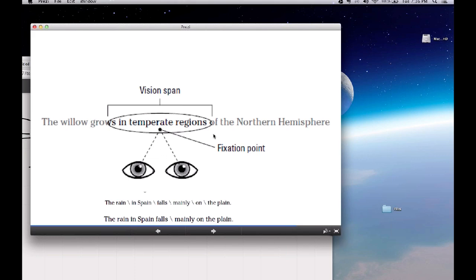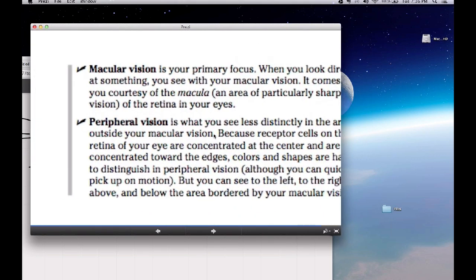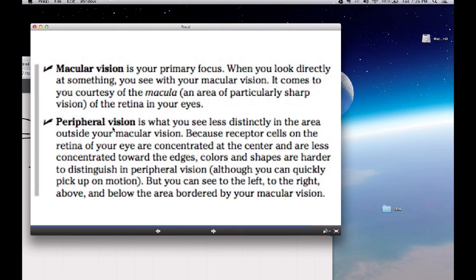So you have roughly two kinds of vision. Okay, macular vision and your peripheral vision. Now, your macular vision is your primary focus. This is when you look directly at something, and you've got this really sharp focus. In fact, if you've got a pen in your hand and you stick your arm straight out and you point the tip of the pen to the ceiling, you could even do this with your finger, you'll notice that you'll be able to sharply focus on the tip of your pen using your macular vision.